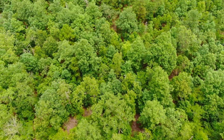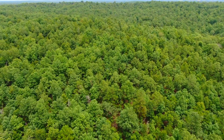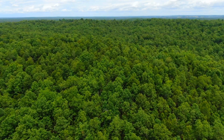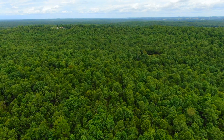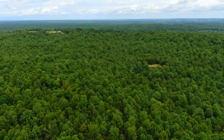You're going to have some neat rock features, I'm sure, because you've got over 500 feet of stream frontage there, so that'll be cool to explore. You might have some little springs. The guys have found a lot of springs on these properties. I have no idea if there's one on this tract, but it seems like every day they were saying, hey, we found another spring out there, so it's definitely something to hunt for.